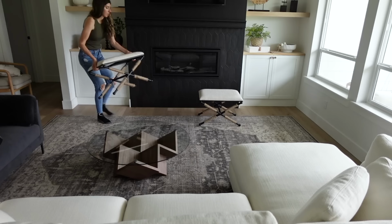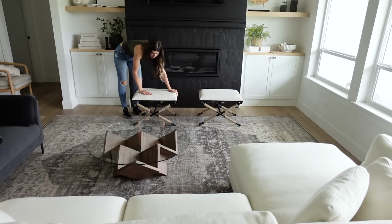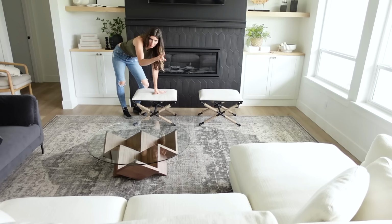These pair really well with everything else. And this covering on the bench is just a little bit creamier and a little bit darker than the sofa.